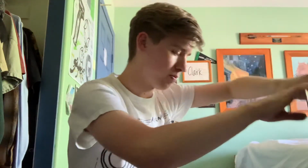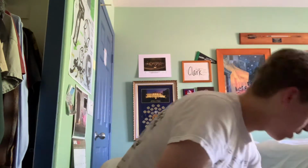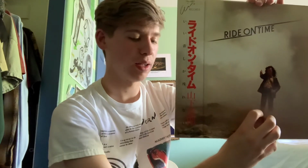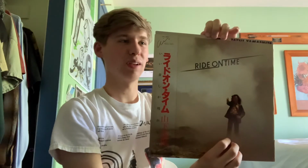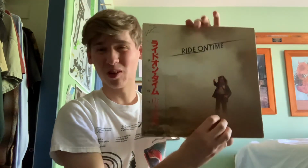And finally, my proudest possession, possibly in all my vinyl records, Right on Time by Tatsuro Yamashita, which is arguably the best city pop album of all time, some people might say. A really, really good album with another flawless A-side. This is one of my proudest possessions because it's a really good album and it's quite rare, but I also was able to get a copy with the OBI in really good condition for $45.